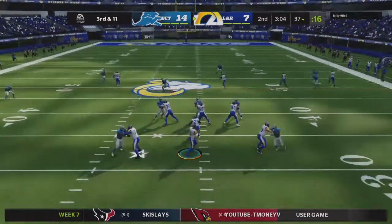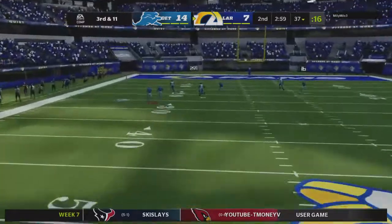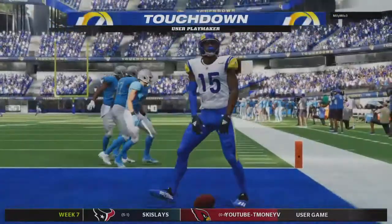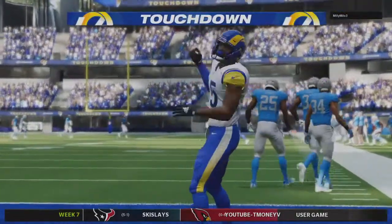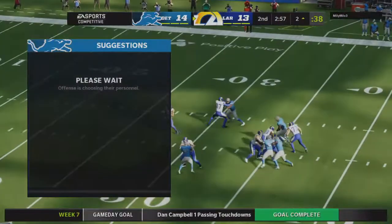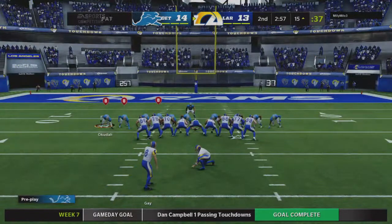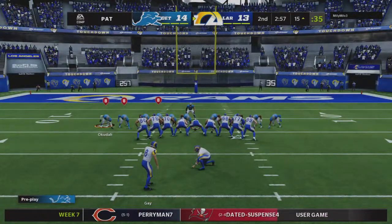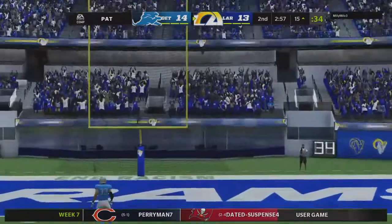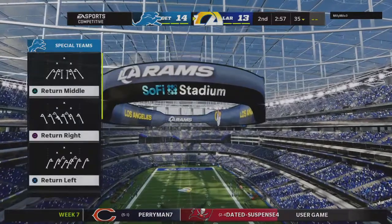They'll fake it. Now Stafford. He's going to launch this thing way downfield. And this is taken in at the 5. Touchdown, LA! Tutu Atwell. His 3rd touchdown now on the year. And the Rams are an extra point away from tying up this football game. And oh, he missed it. No good. And they'll remain down by a point.